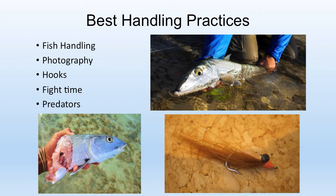I have one example from Mangrove Key. A guy just told me he was fishing a flat, didn't see a single shark, hooked a bonefish, and six sharks showed up right away.